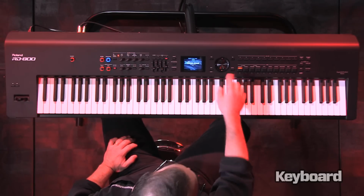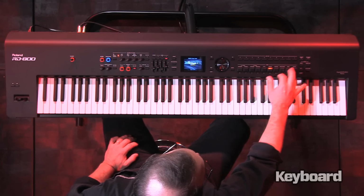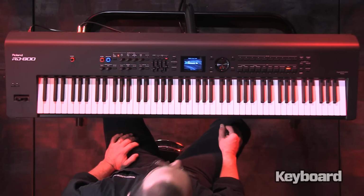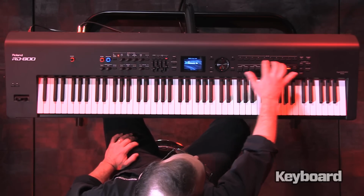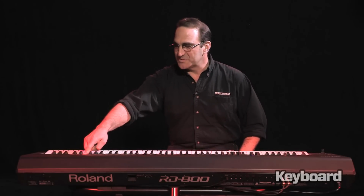You can store a favorite for each one. So, you can store your favorite acoustic piano or your favorite organ or your favorite bass. But to move around for live applications, you want to be making live sets. Now, a live set can be up to 4 sounds combined through layering or through splitting.